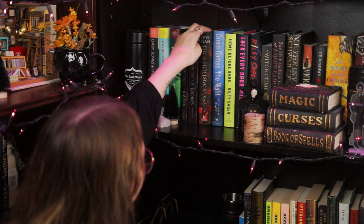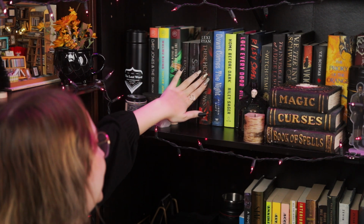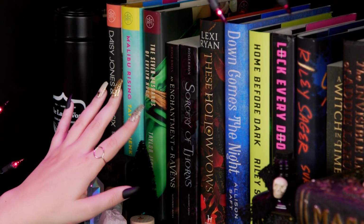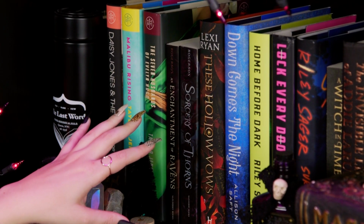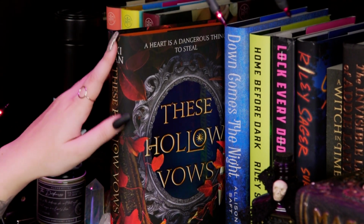We also have this special edition from Fairy Loot. It has sprayed edges. It's These Hollow Vows by Lexi Ryan. This is a very new release. It just came out a couple months ago. A little derivative of ACOTAR, but still a really fun story, and it's a beautiful special edition as well. The cover is very fall vibes, which I like.